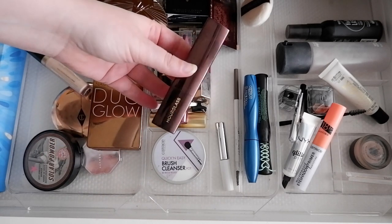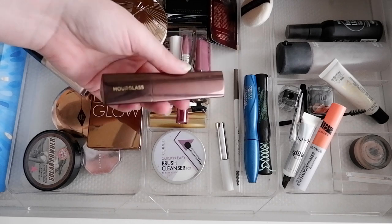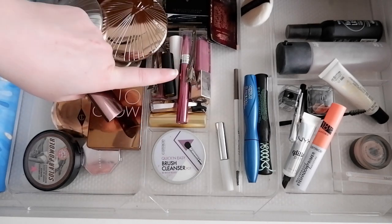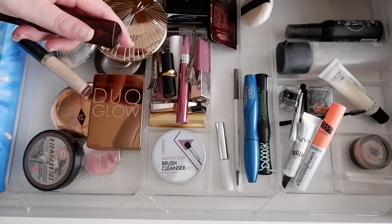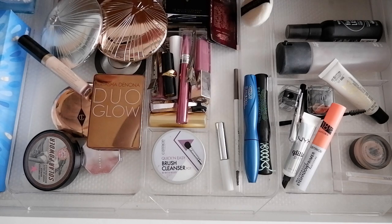But I am going to roll in another foundation to replace it because the Hourglass Vanish Stick is definitely a winter foundation for me and not so much a spring-summer one. So I'm going to be rolling in another older foundation that I've already reviewed that I know I love and adore, but that needs using up when we get to foundation. So this I'm going to roll out. And this is going to stay.